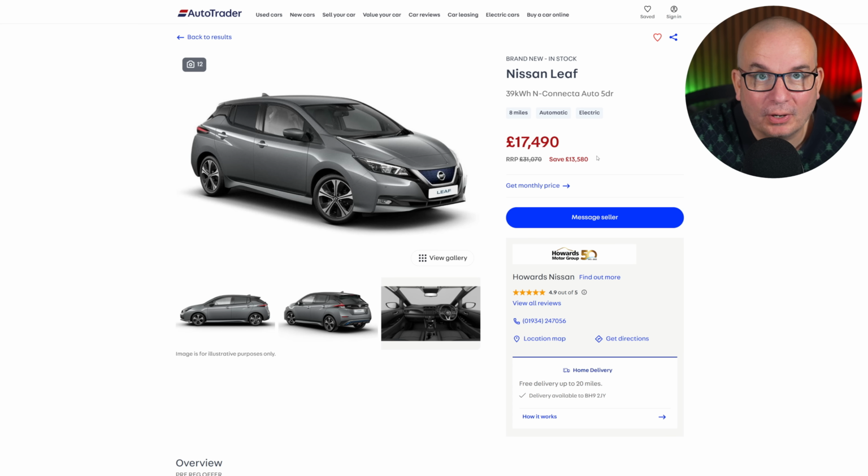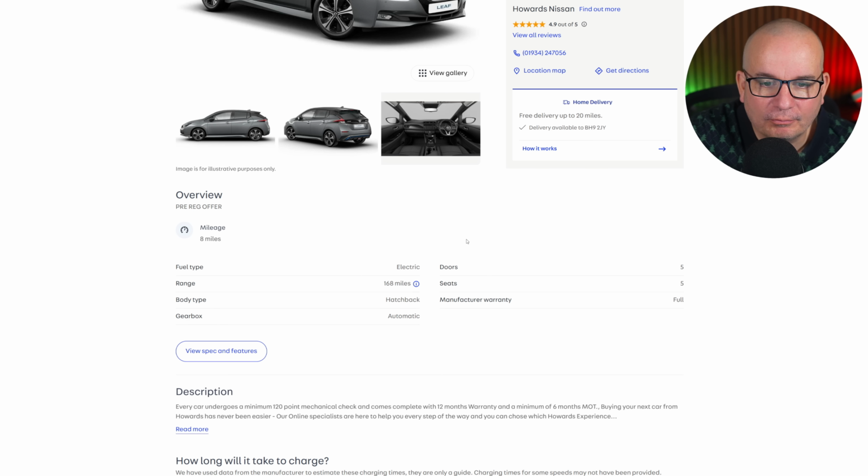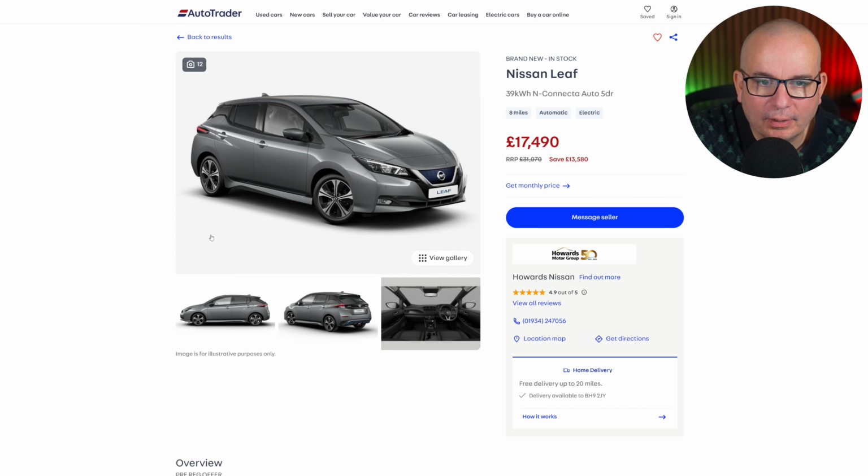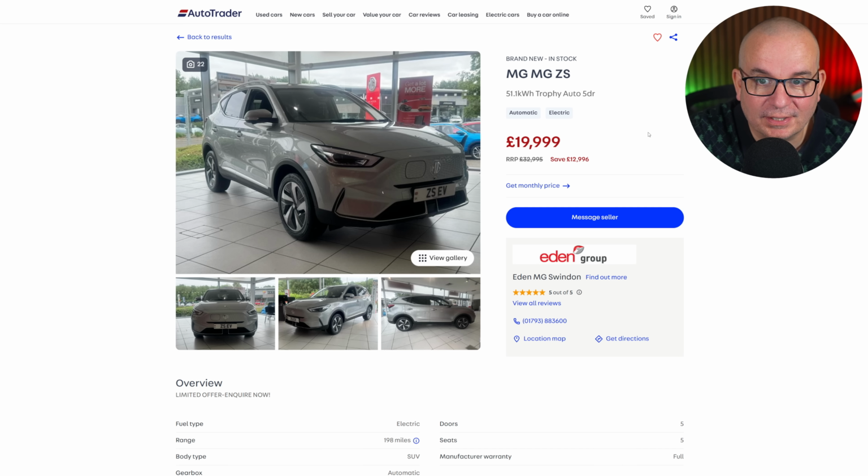These have been available under RRP significantly for quite a long time now. Range is 168 miles on them. Yes, it's a bit of old tech, but lots of people love their Nissan Leafs and wouldn't have anything else. Well, they're not going to be around for too much longer, I dare say, not in their current guise anyway, and that's a hefty discount.